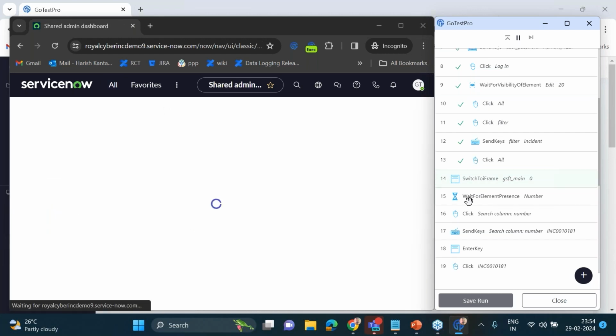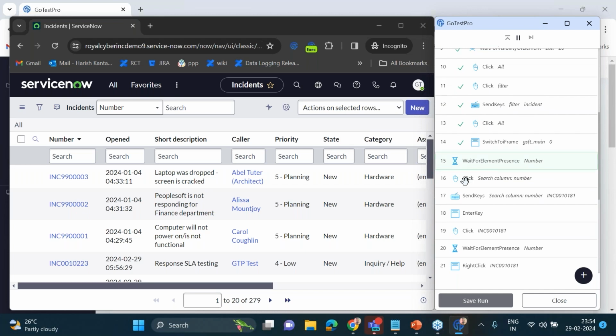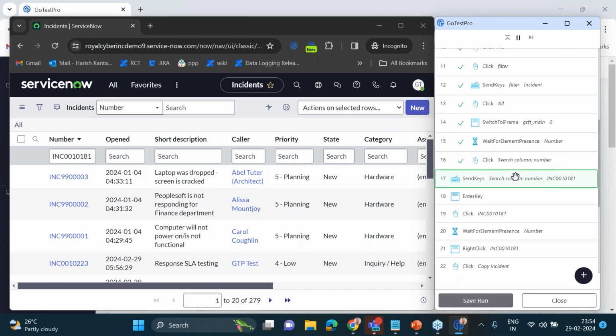You can also note that I have added a deliberate wait time in my steps, which means that I'll be waiting until this particular field, that is the number field, appears on the screen. Once that particular field is completely loaded and we are good to go, then the execution will proceed further. Now you can see that this field is completely loaded and we are proceeding further.